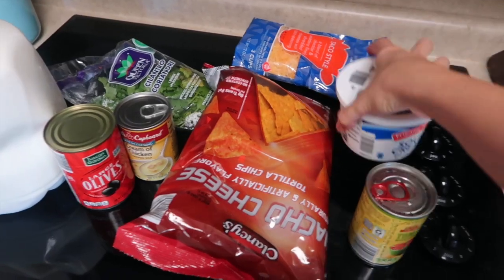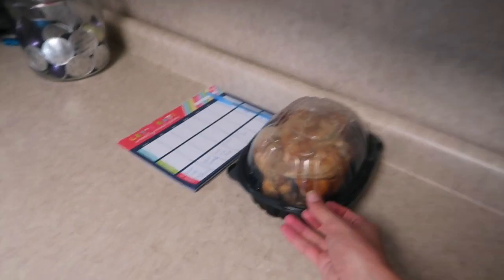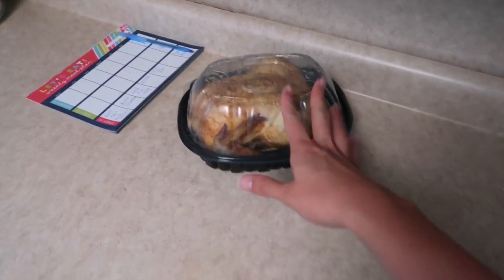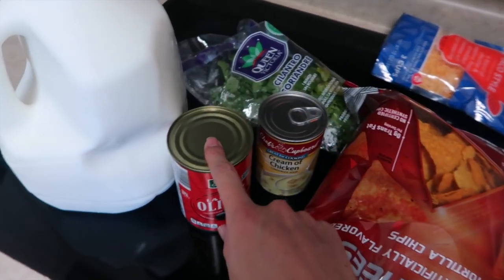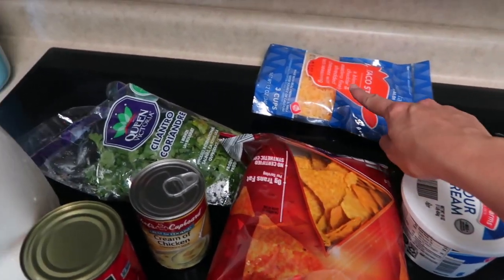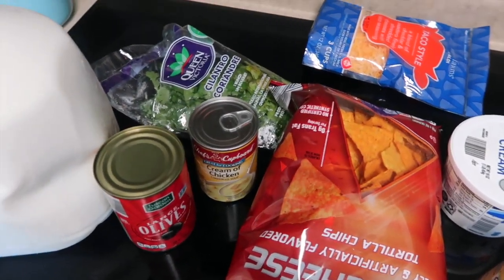All right, so this is all it's gonna take to make this, except some chicken. So I'm gonna do 2 cups of shredded chicken. I already have my rice that I cooked in my Instant Pot. Milk, cream of chicken, black olives. I had to buy rotel, sour cream. I already had the cheese. And I got my Doritos and cilantro. So let's see how this turns out and if the kids like it.